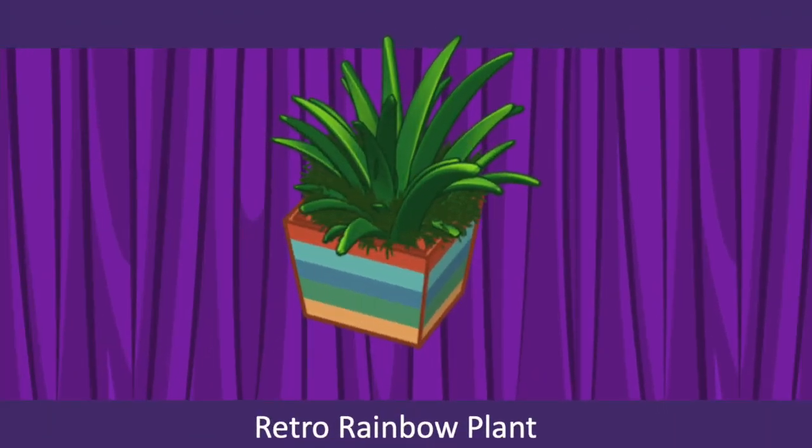That's right, because we have this awesome new deluxe theme that we're giving out in deluxe monthly boxes. And this plant is so cute, and it uses all these great colors that are picked up in this retro rainbow theme. Yeah, really neat.